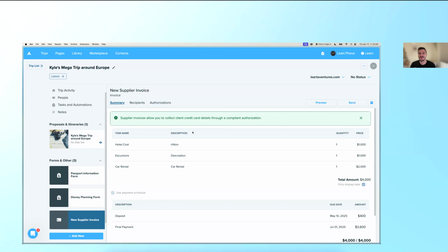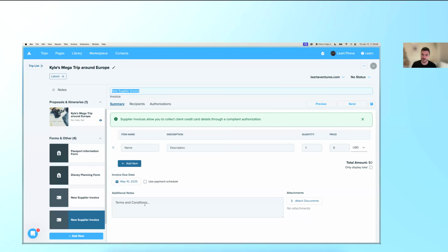Well, from next week, you will have the ability to pull invoice line items directly from your itinerary. So any item in your itinerary that is priced, with a click of a button, we will pull in the item names and their descriptions directly in this screen. So when you're creating a supplier invoice, it could be as simple as 2 clicks to have a full invoice created based on your itinerary that you've created for your traveler.